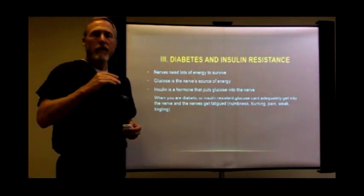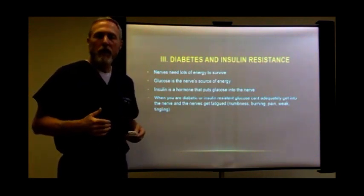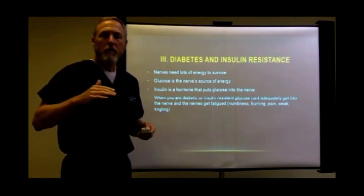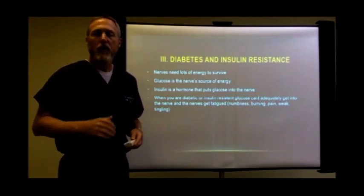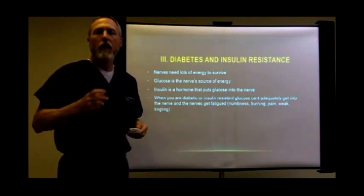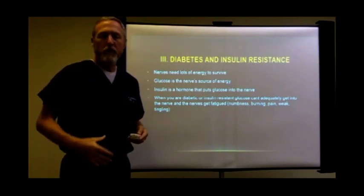Now, of the different metabolic conditions that can contribute to peripheral neuropathy, diabetes is probably at the top of the list. Diabetes or pre-diabetes, which is insulin resistance. With either one of those, the blood sugar levels are rising too high. The elevated level of sugar within the blood is very damaging to the nerves.